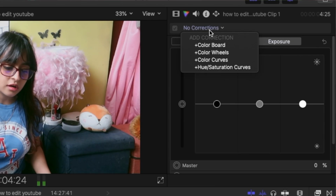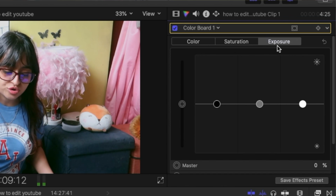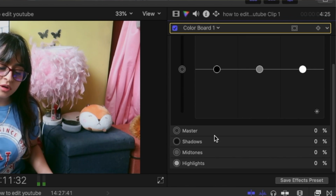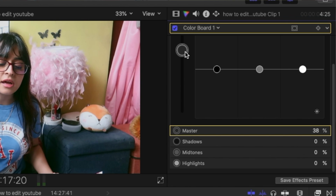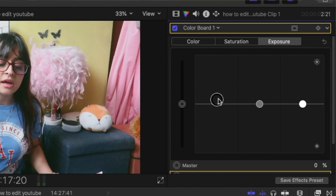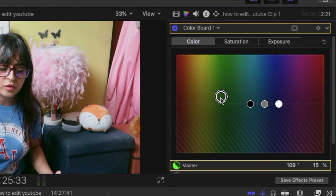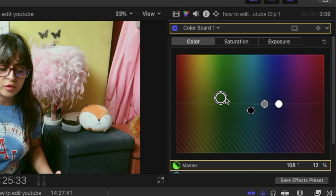You can use color boards, color curves, hue and saturation curves for creating your own presets. You can create a whole new filter or just color correct your videos depending on whatever you want. So I mostly use a color board which has 3 categories: color, saturation and exposure. Each of these categories has 4 points: master, shadows, midtones and highlights. Master controls shadows, midtones and highlights all together, while the rest of the 3 do it separately. So you can adjust the color, saturation and exposure for your shadows, midtones, highlights, or altogether for your master.